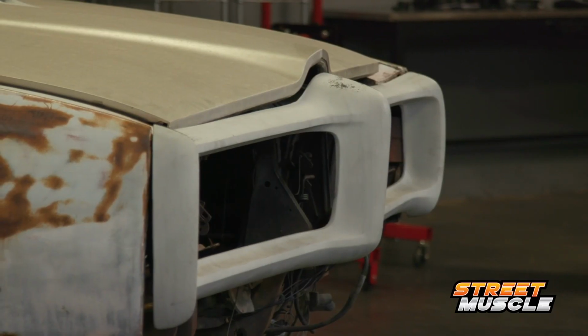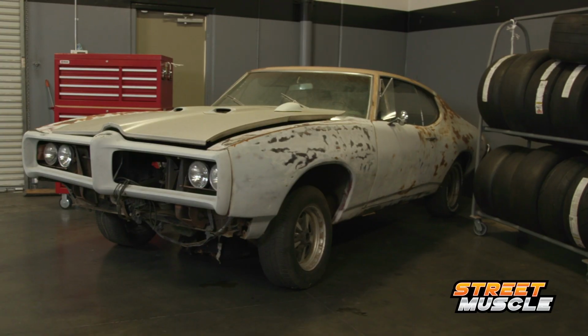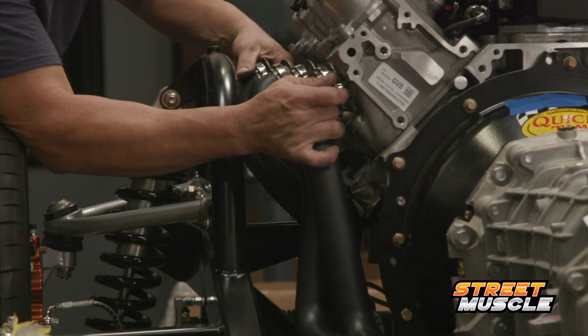I'm here with Scott Parker, Vice President, Power Automedia, and we're taking a look at one of our project cars for Street Muscle, his personal vehicle, a '68 GTO, nicknamed Project Payback. Back in October, I think, we ran an article, check it out, streetmusclemag.com. A whole new chassis, new power plant.